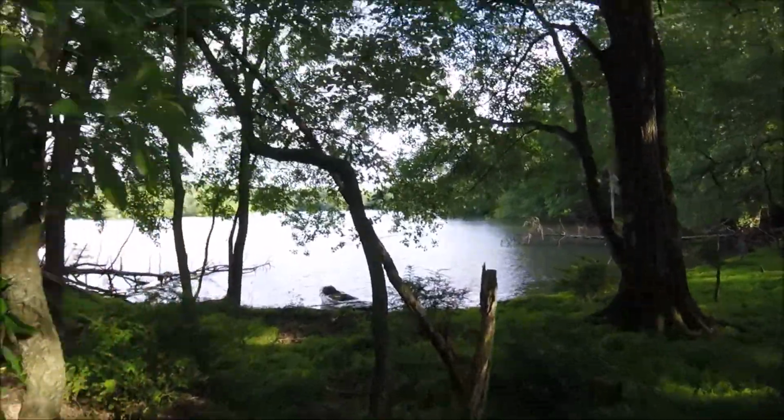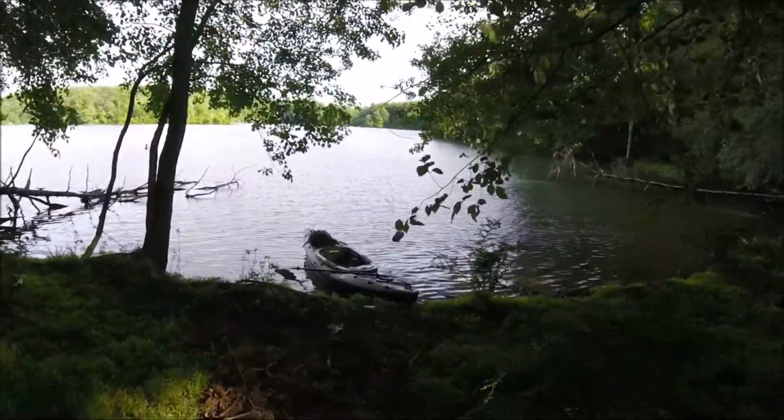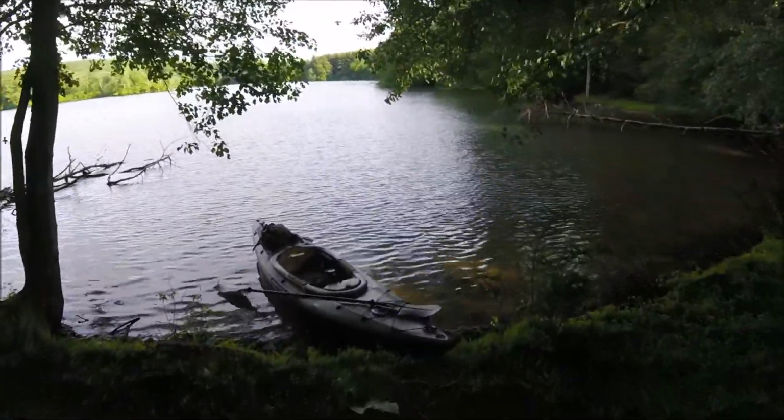And we are heading over that way once I get back in the water and get out of here.